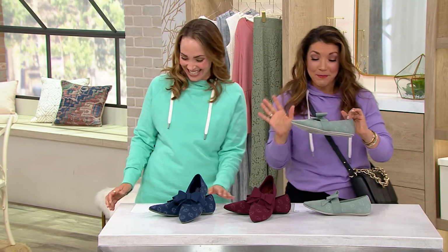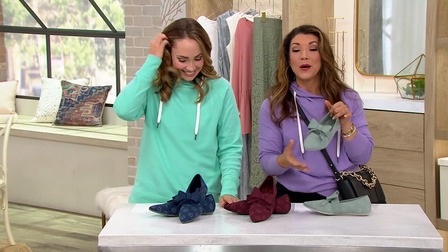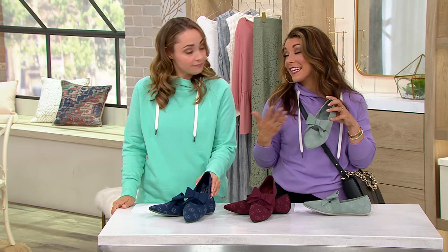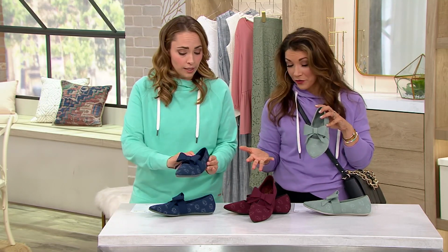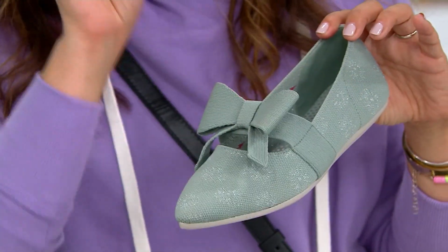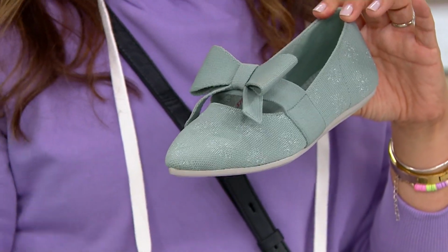That's it. Yes. Okay. But here's the deal with this beautiful shoe. It is a pointed toe, but of course, because you get the comfort of Skechers. This is an internationally renowned brand. Absolutely. They're known for comfort. So the goal really was to bring you that beautiful ladylike flat, but to do it in a really comfortable way.